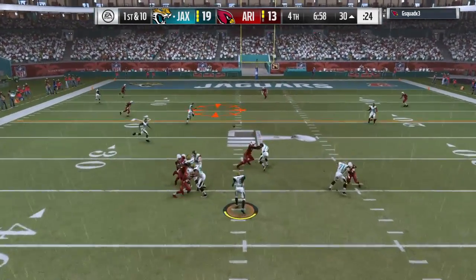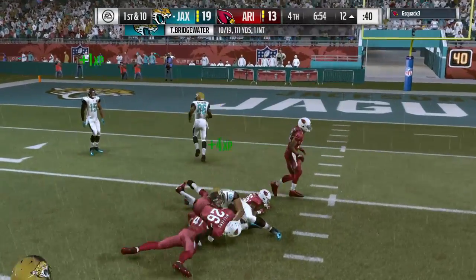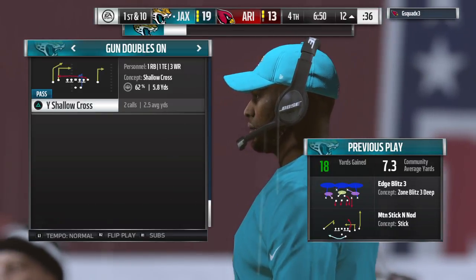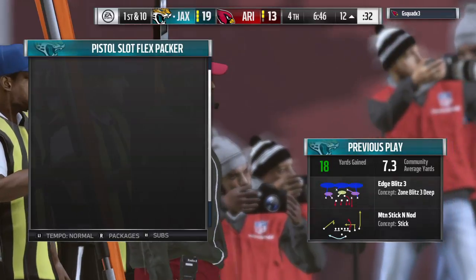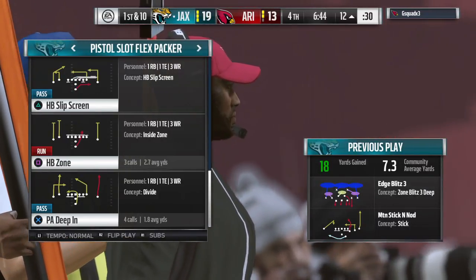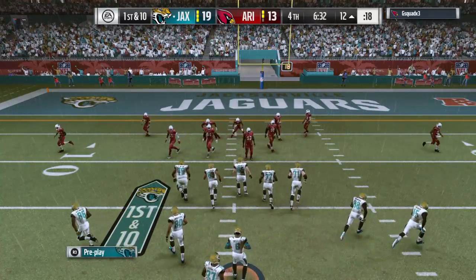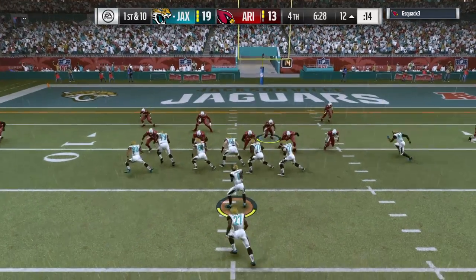First and 10. Bridgewater. Oh, he's got a man wide open, complete. 18 yards on the pickup there. And it'll give the Jags a first down. He's a rookie, and you don't want to get hung up on the word potential. But when you see him make catches like that, you keep thinking to yourself, he's good now. He's got a chance to be great with plenty of work.